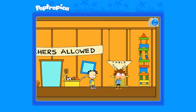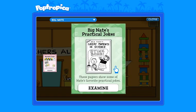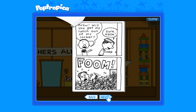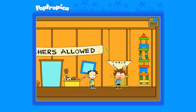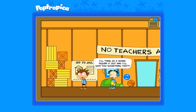Big Nate's practical jokes. This actually inspired me to create little comic books when I was a kid. Stink bomb. Arthur, will you get my lunch out of my locker? Nate, did you put a frog in Gina's desk? But the main thing here is the stink bomb. When we go to the school, that's actually going to be something we're going to need to figure out later.